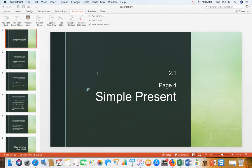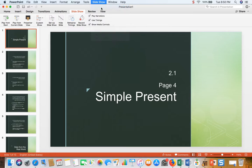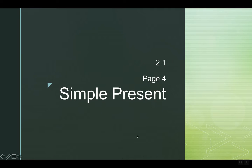Okay, now we're going to talk about the simple present and the present progressive. And this is the grammar explanation that you can find on pages 3, 4, and 5 in your book.